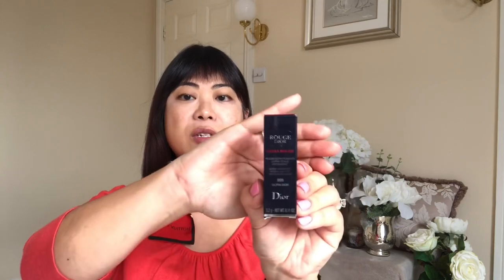So ever since I purchased the MAC lipstick last year in the shade Ruby Woo, I've really been enjoying wearing the color red on my lips. So when I saw this new Rouge Dior, I just thought, it looks really lovely. And I had actually planned on buying it for myself. But it just so happens that recently for my birthday, my work colleagues bought this for me along with the goof-proof brow pencil from Benefit, which I absolutely love. So it was really, really nice of them to buy it for me.